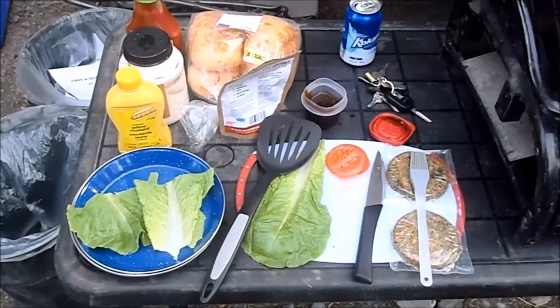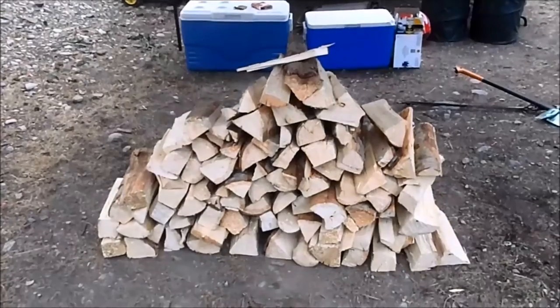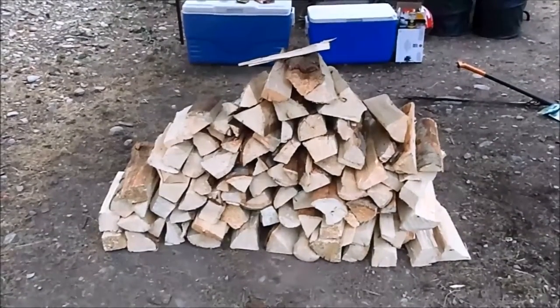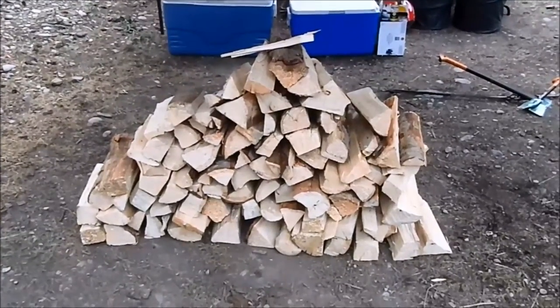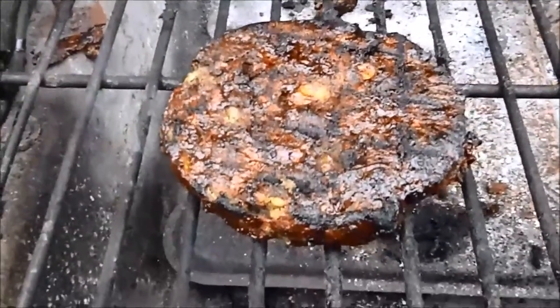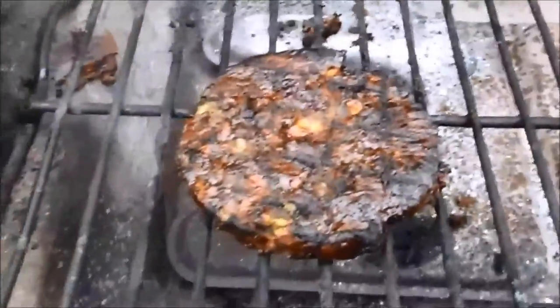Here's tonight's dinner, beet burgers on the barbecue. Everything's cheap in the States. Our buddies down south hooked us up with 20 bucks worth of firewood. Looks like a normal cheeseburger, right? But it's not. It's kale and beets. Delicious.